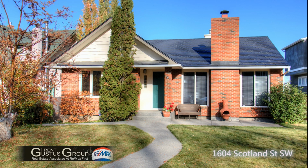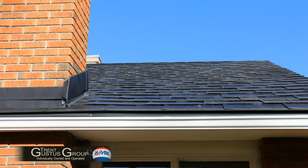Welcome to 1604 Scotland Street Southwest. Some of the features on this home you'll find nowhere else. This home has aluminum shingles on the roof. These were selected because they are aluminum and they do radiate heat.